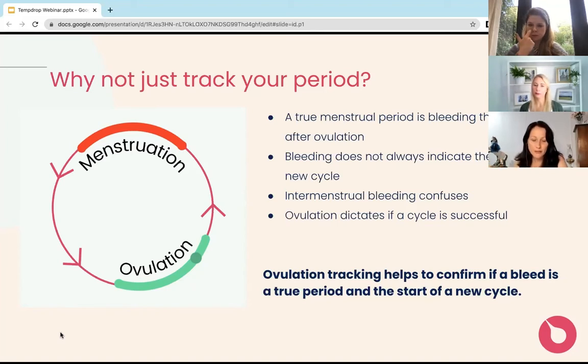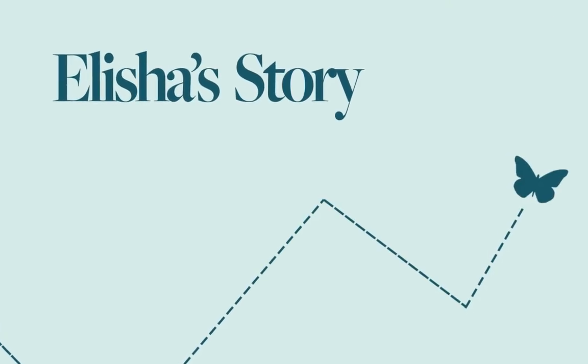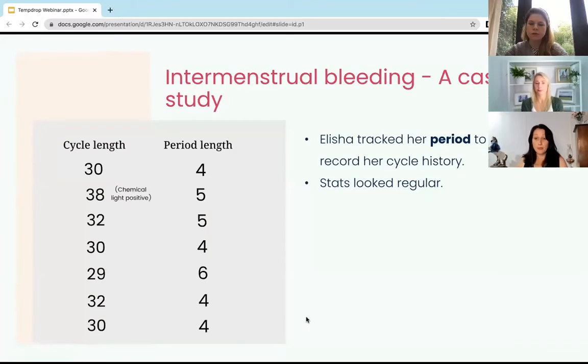Now, just to demonstrate this, we've got a little case study we're going to have a look at, to show how important this really is. So if we take a look at Alicia's story. Alicia has been trying to conceive for quite some time. Sadly, she has suffered some miscarriages, but she decided that she was heading towards the road of needing to seek help from a fertility specialist or a doctor. And so while she was waiting for that, because as we know, it can take quite some time before we can get there, she decided to start tracking her period, just the bleeding events. And she recorded them. She shared them with us here.